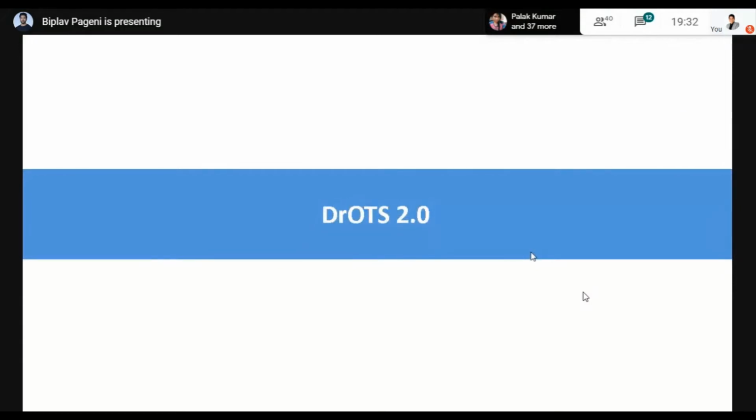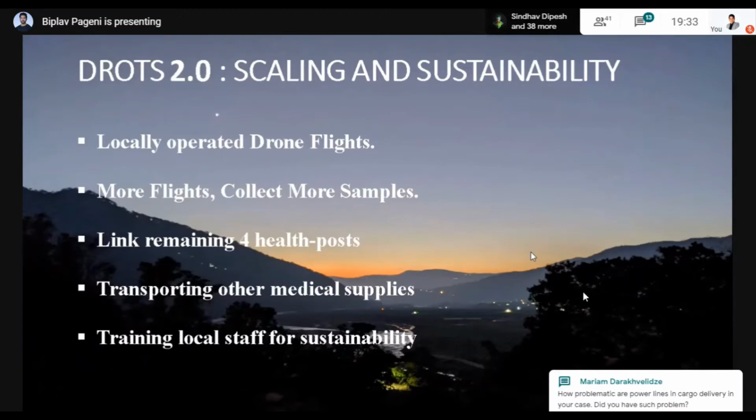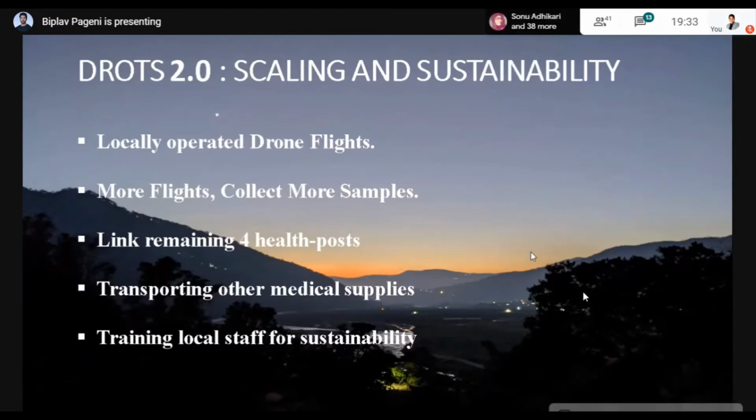Currently, we are planning for phase 2 of this project. The modality of phase 2 is planned as an expansion to the current drone network with the overall sustainability of the project. We aim to locally operate drones and collect more samples, linking the remaining 4 health posts within the 2 municipalities. Moreover, we also want to explore the possibility of using this drone network for transportation of other medicines and sample collection for other diseases. For the sustainability of this project, we aim to train local staff for operations and maintenance.